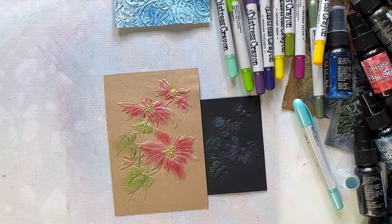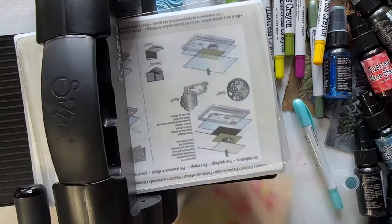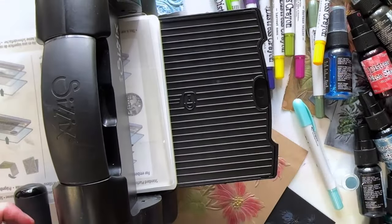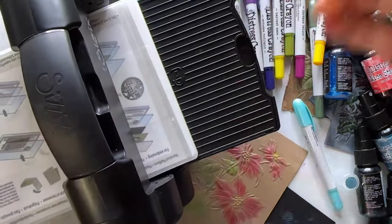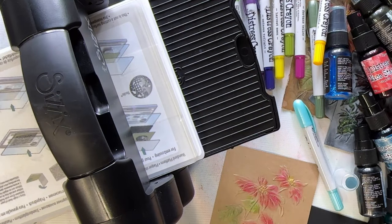So I'm going to take my folder away. Let's see how this works. I never get along with machines on camera, because I need extra hands. And normally I'm pushing it into my stomach and all that. So here's what we've got.